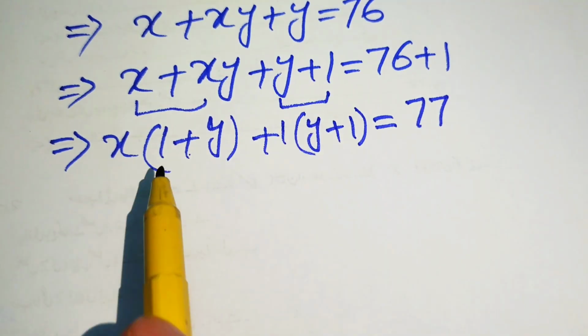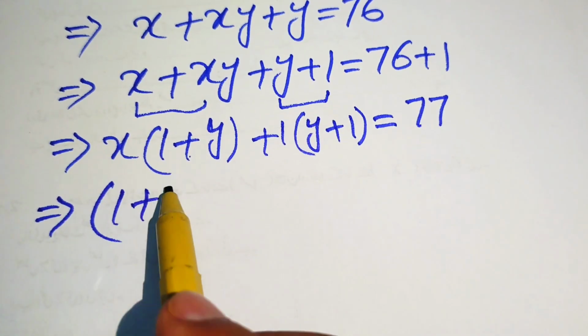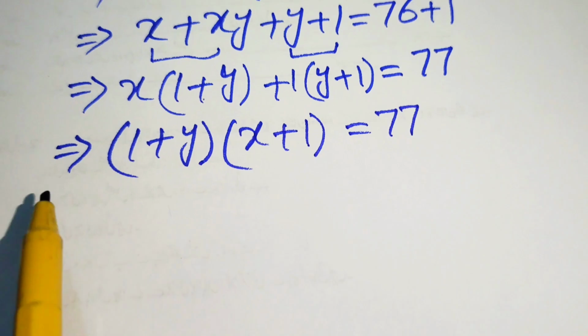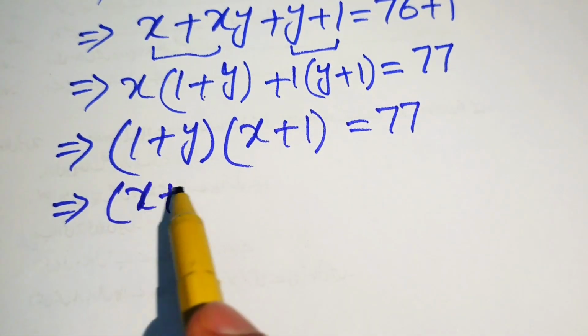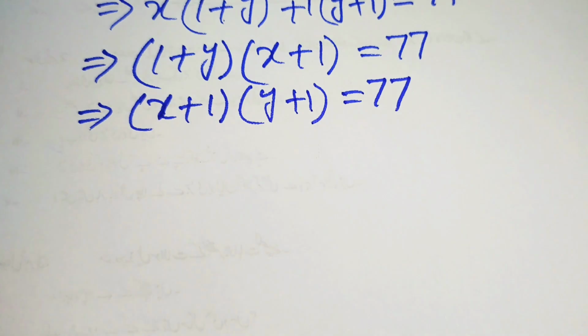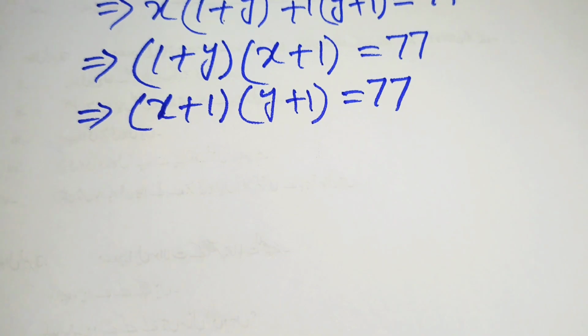In the next step, we have 1 plus y as a common factor, so we take 1 plus y common and the remaining value is x plus 1, equals 77. We rearrange the terms and write it as x plus 1 into y plus 1 equals 77. Now focus on the left hand side: two factors are multiplied by each other, but on the right hand side we have only one number.